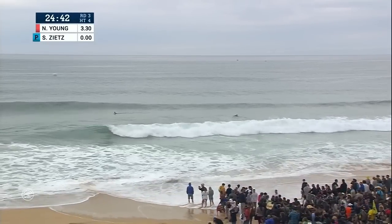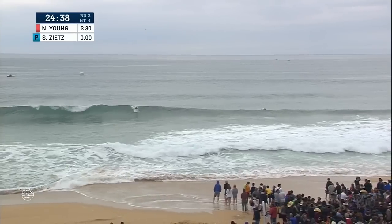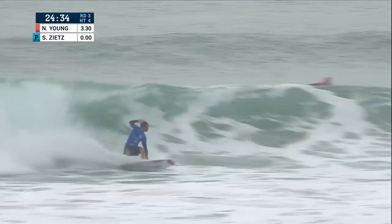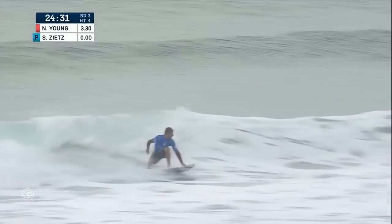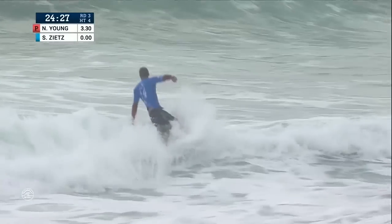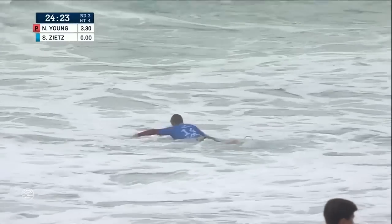Meanwhile, Sebastian's still searching for a little wave to come through. We'll check this one out, paddles, and he will commit to this little left-hander here. The Hawaiian, bottom turn, snap off the lip. Little backwash to deal with. He'll float the next section. Ditches the fins on the final effort and throws in a great start to battle with Nat Young.